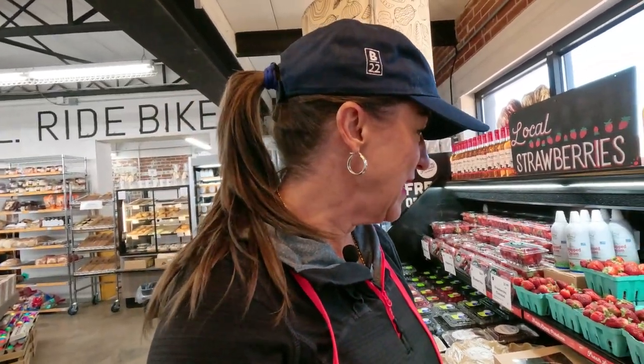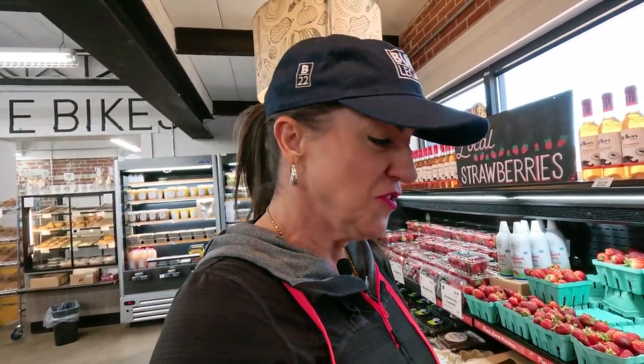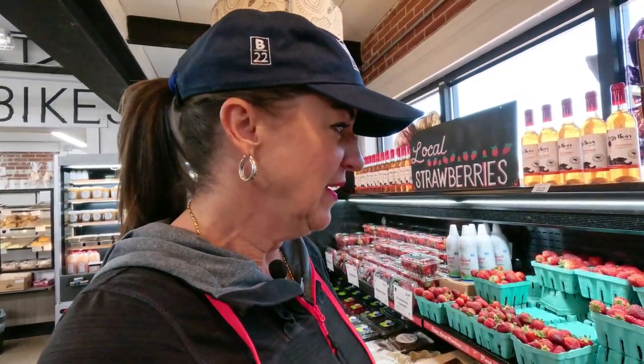I just have to get some of these strawberries, so I won't be walking the trail anymore this afternoon, but I am headed home, and I can't even believe we have fresh strawberries right now from a local farm.